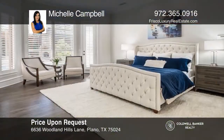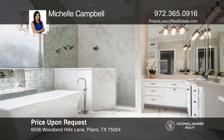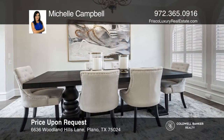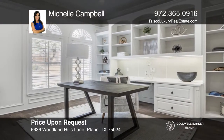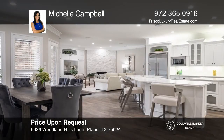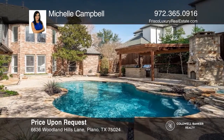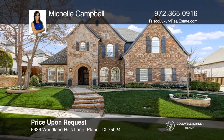This newly renovated estate in Shoal Creek offers a great floor plan with the guest and primary suites on the first floor, as well as a formal dining room and a private study with built-ins. Entertain guests in the two-story living room or prepare gourmet meals in the beautiful chef's kitchen with quartz counters and a breakfast bar. The backyard is an entertainer's dream with an outdoor fireplace and kitchen and a sparkling pool with a spa. Take a tour of your dream home today by calling Michelle Campbell.